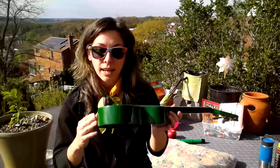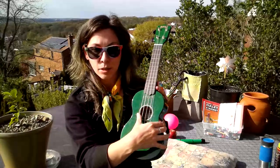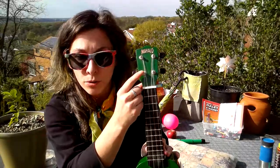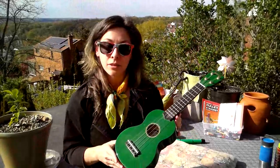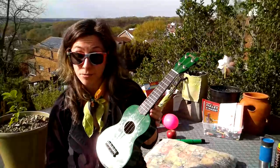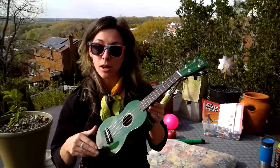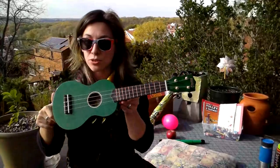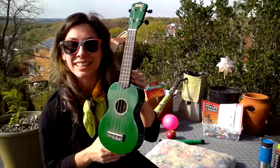So someone needed to get wood from a tree, they needed to get plastic from oil, they needed to get metal from the earth, and they had to put all of those things together using a system to make a ukulele. They probably had a pattern to follow, and they put all those parts together to make something that could do a job. The job of making music. All right, so is a ukulele a system? Ding, ding, ding, ding, ding. Yes, a ukulele is a system.